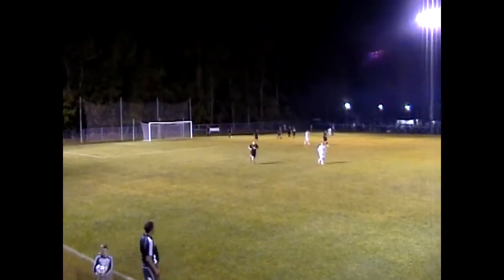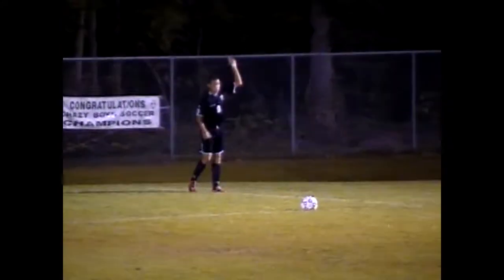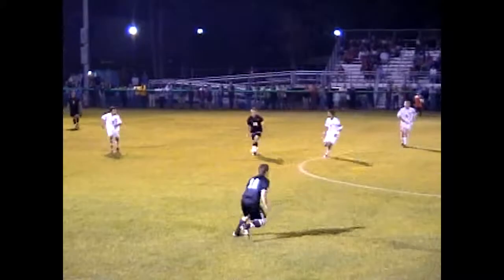But it just shows you, you're just talking about the guts that these young men are showing, and they're really bringing it out here tonight for Chazy. There's some fine things I can see in the future for these two. Well, right now it's the Hornets the favorite in the shot category, 9-7 over the Eagles. They lead in the corner kick category 6-5, but we're tied on the scoreboard 1-1.